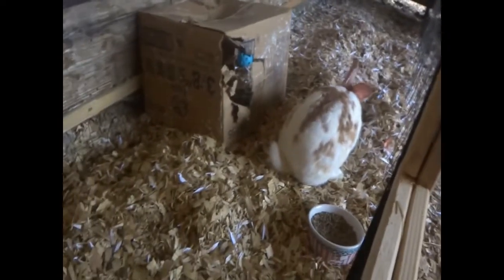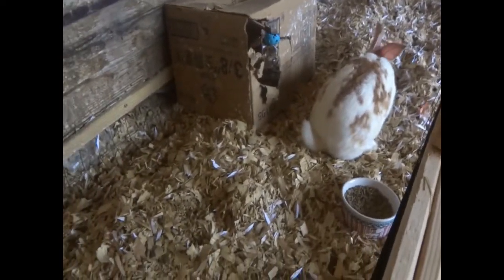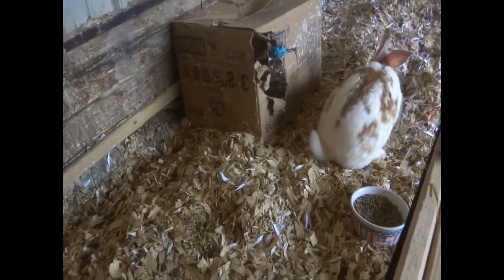I also find that if you put a pile of nesting material just in her cage, then she can sort of help build the nest.